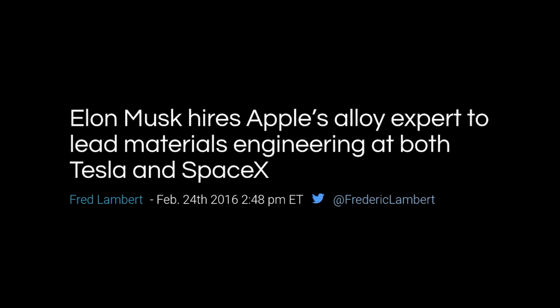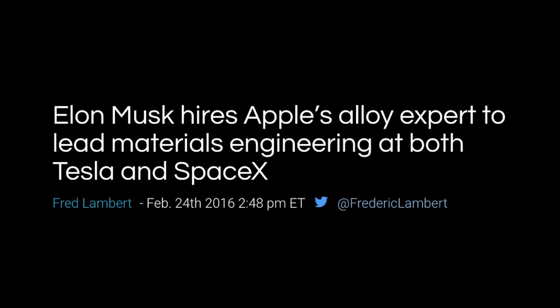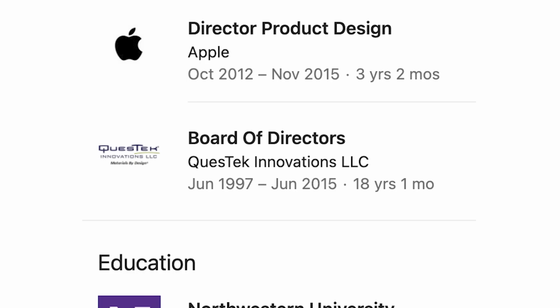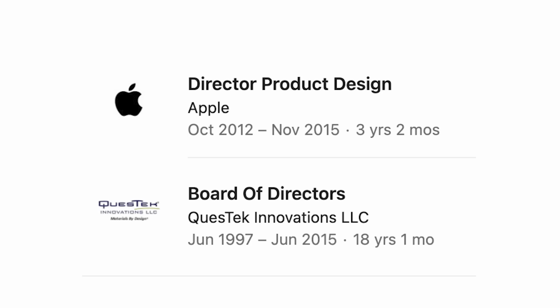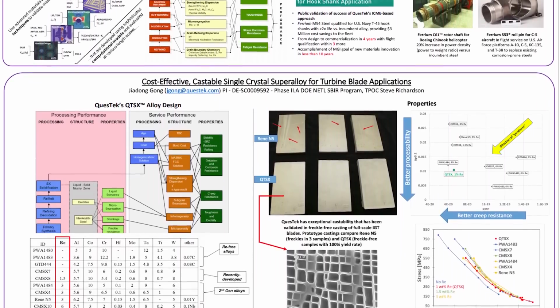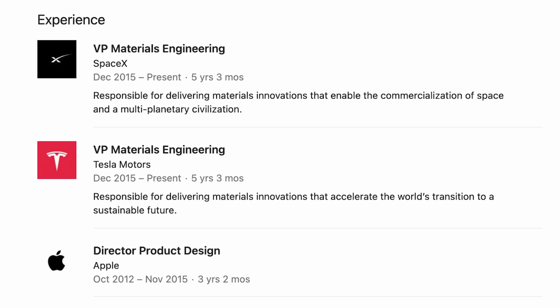So back in December 2015, Tesla actually put the world on notice when they hired Charles Kuehmann, the alloy expert who left Apple to join not only Tesla but SpaceX as well to lead the materials engineering divisions at both companies. Prior to Apple, he earned a PhD in material science and engineering from Northwestern, and then he co-founded a company, Quest Tech, 2 years later to commercialize the work, where he then spent 18 years directly in the material science field. Quest Tech went on to successfully develop and commercialize not only several new materials engineering tools and processes, but also numerous new alloys. He was later the head of product design at Apple for 3 years before then leaving to join Tesla and SpaceX, where he still works today.